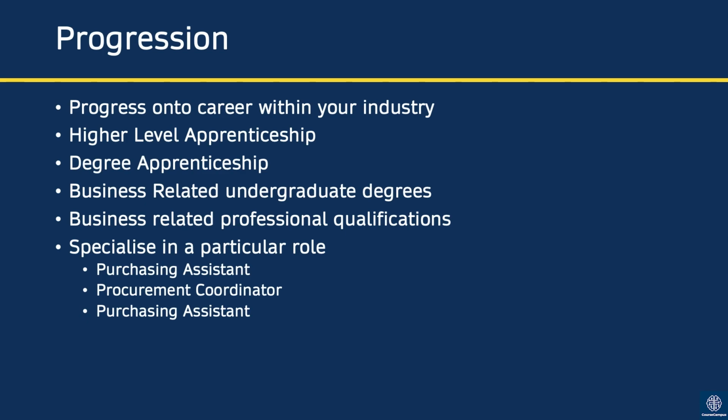Alternatively, you could complete a business related professional qualification. So that would be, for example, going for the level 4 CIPS qualification. And you could look to specialise in a particular role. So this is when you progress into your career within industry, you may wish to look to specialise in a particular area within procurement, such as a purchasing assistant, procurement coordinator, or working as a bids coordinator perhaps.